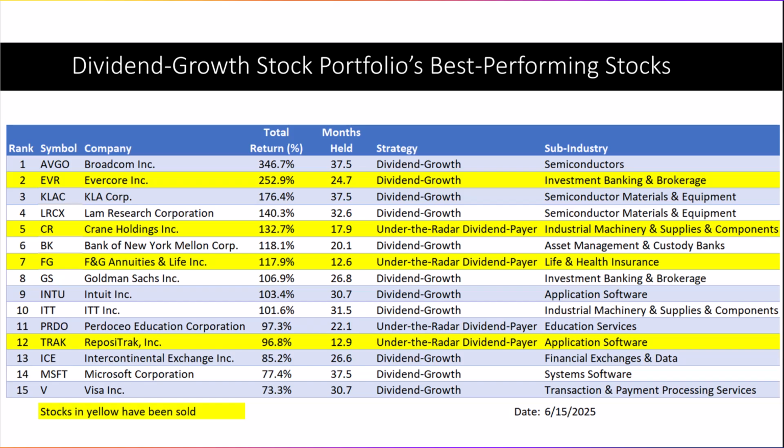Fortunately, I only made one investment in each of those two stocks instead of the usual about 7 investments or so. That's about the average we make in these stocks. But both of those stocks are down over 50%. Those two stocks are categorized as under-the-radar dividend payers. You can see some of those over here in the strategy column.